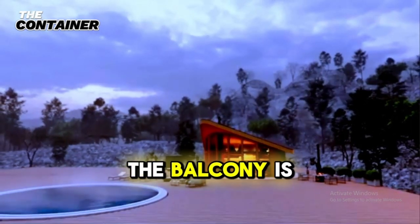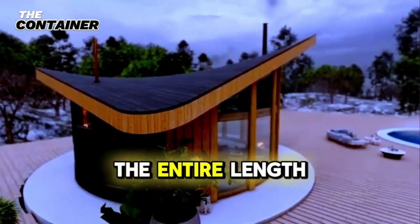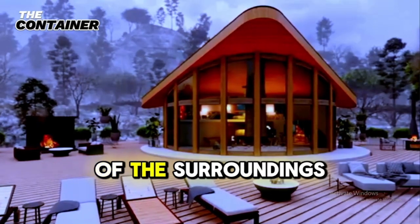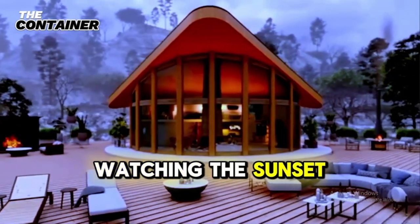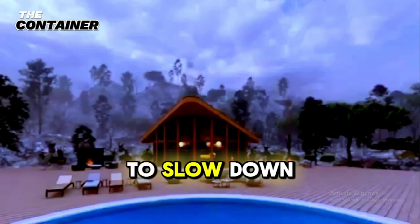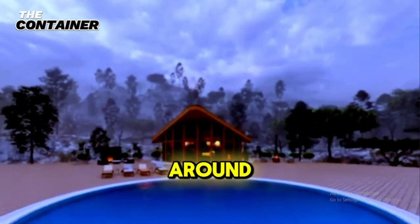The balcony is undoubtedly the crown jewel of this home. It stretches along the entire length of the house, providing ample space for relaxation, dining, or simply soaking in the beauty of the surroundings. Imagine spending your evenings here, watching the sun set behind the mountains, the sky painted in hues of orange and pink. It's a space that invites you to slow down, to breathe deeply, and to truly appreciate the beauty of the world around you.